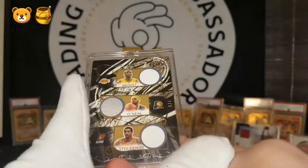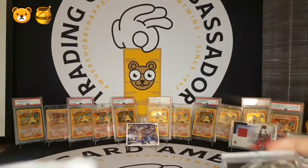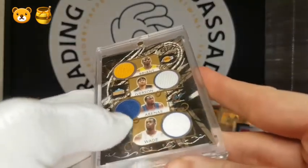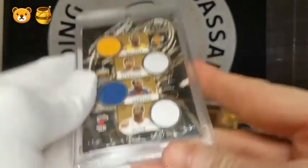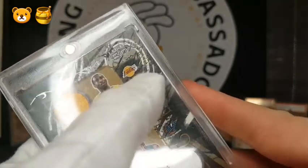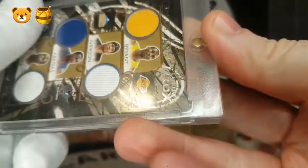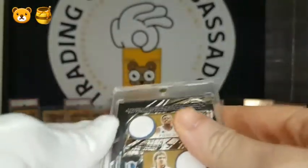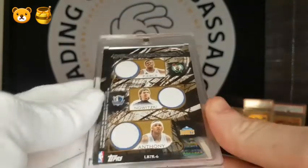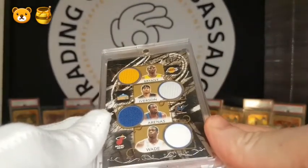Tim Duncan is not involved here, but wait. We got another one. We got Kobe, Allen Iverson, Gilbert Arenas, Dwyane Wade. Four guys on the front. Of course, it's again a one of one. You can see it right here. And on the back, you got Paul Pierce, Dirk Nowitzki, and Carmelo Anthony. Seven guys, one of one, but again, no Tim Duncan. But wait.